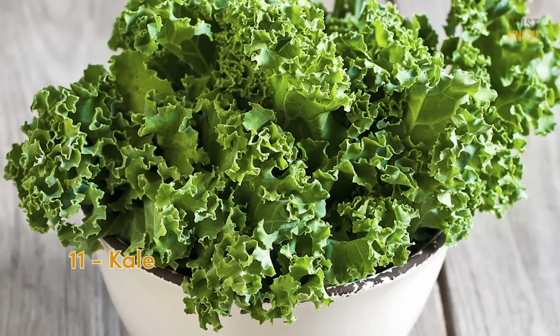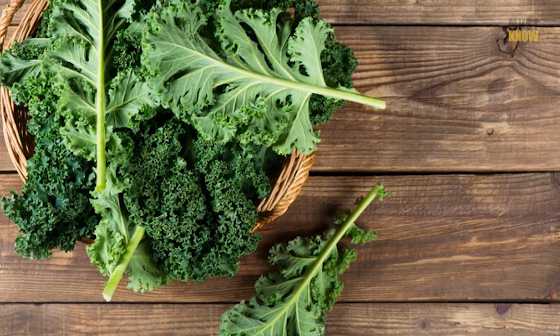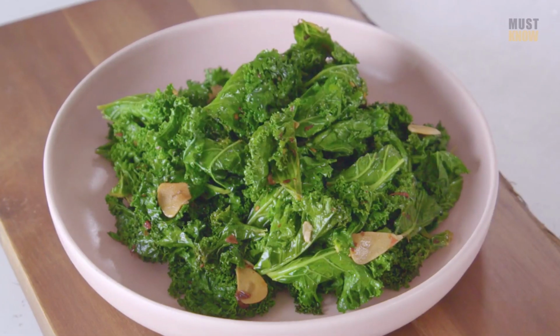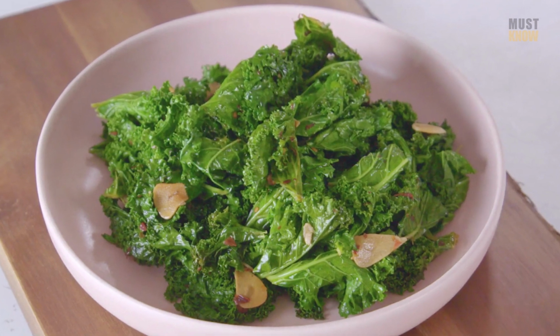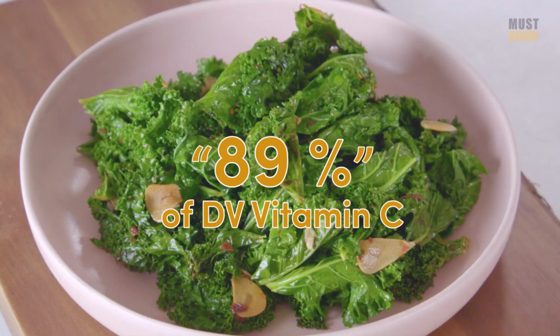Number 11. Kale. Kale is a cruciferous vegetable. Kale contains 120 milligrams of vitamin C per 100 grams. 1 cup of raw kale contains 80 milligrams of vitamin C and it delivers 89% of the DV for vitamin C.